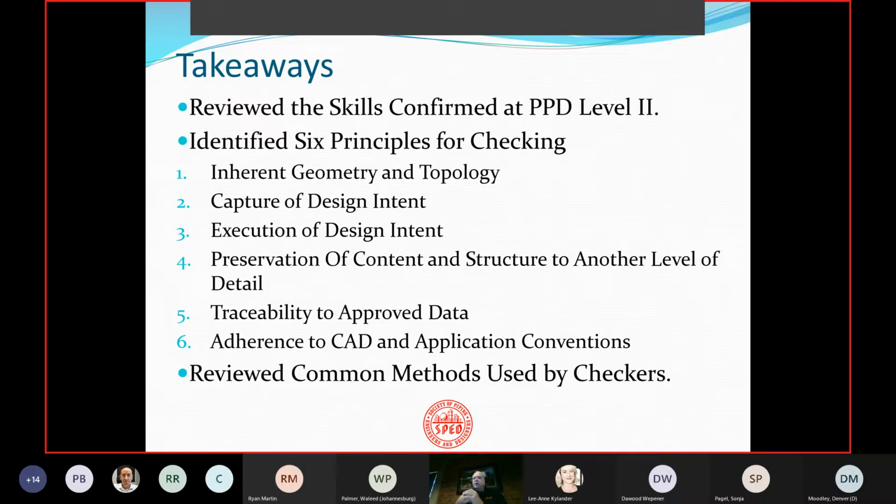Checking using the inherent geometry and topology of pipe itself, the capture of design intent, the execution of design intent, the preservation of content and structure to another level of detail, and the traceability to approved data. And finally, the adherence to CAD and application conventions. And then at the end, I went over some of the common methods used by checkers to check these drawings.